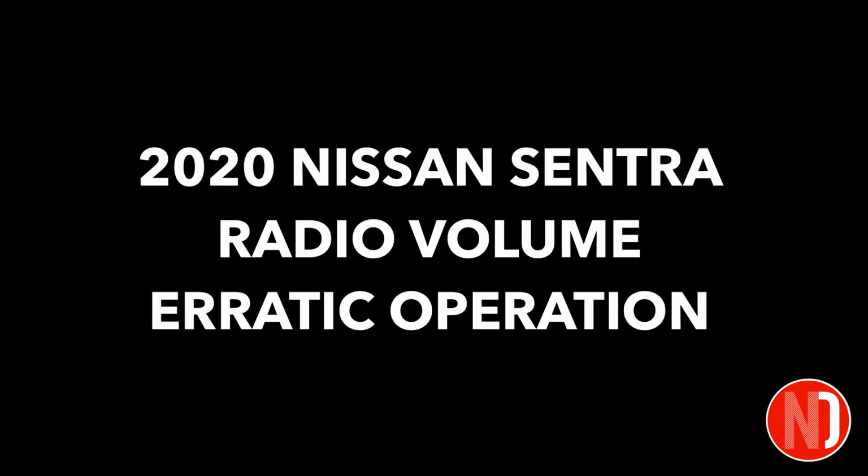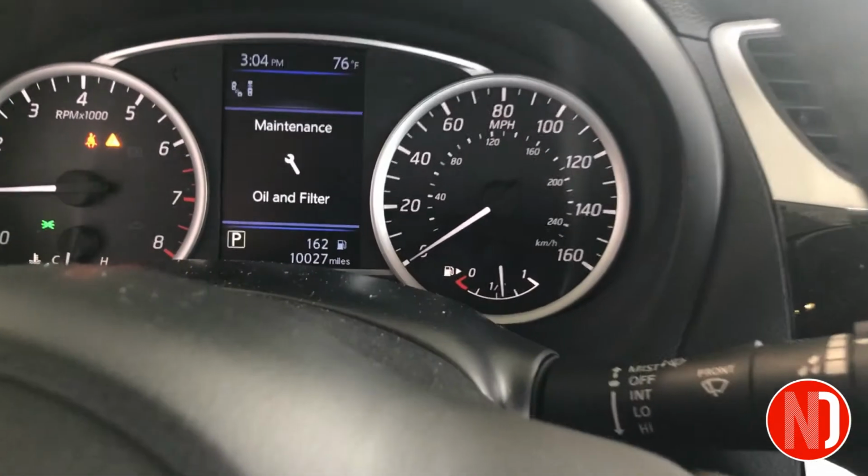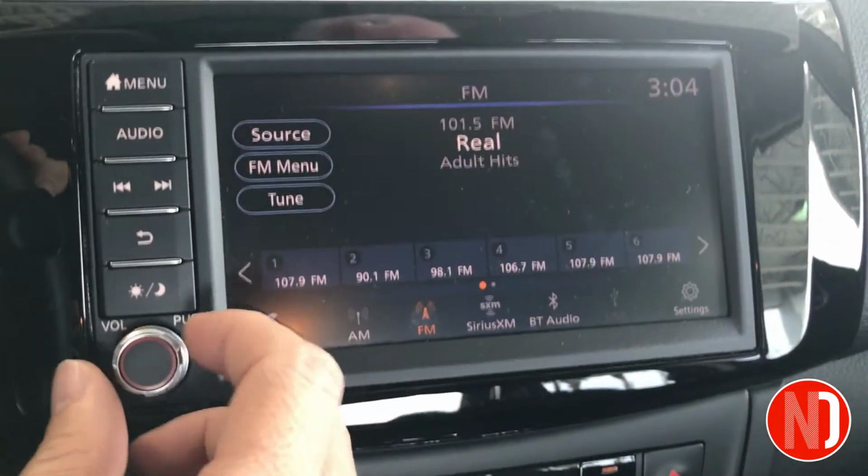In today's video, we have a customer concern about an erratic radio volume operation. The customer states that the radio volume cannot be operated with the radio volume knob, but the volume works properly when it is operated by the volume controls on the steering wheel.